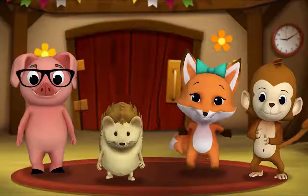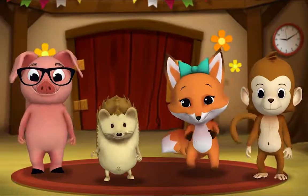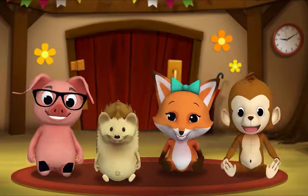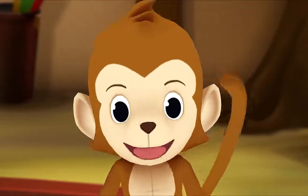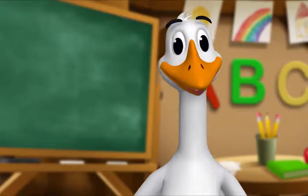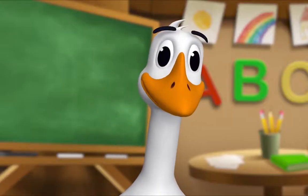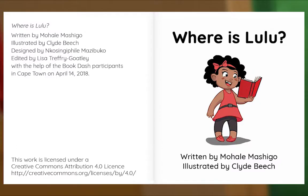It's story time! Yay! Gather round, everyone! What book are we reading? We're reading this one. It's called, Where is Lulu? When it's time to go to the library, Lulu tries to hide. I wonder why. Let's read and find out. Let's begin.